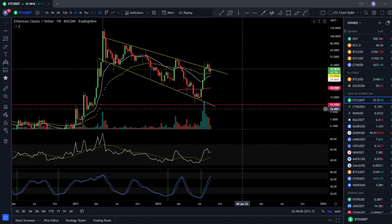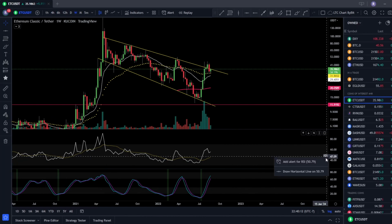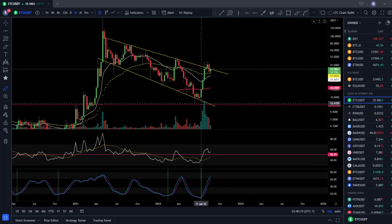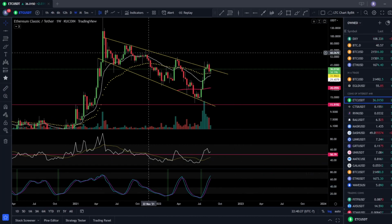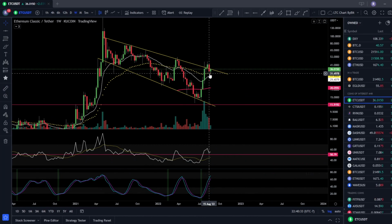But what I'm also looking at here is the RSI. We broke above the 50, and this last move that we had was a 250% move. So yeah, it's a pretty big move to get us to break out of this resistance, which was really strong resistance. I didn't imagine us to just keep going up, but I was hoping we weren't going to fall back in, and we did.